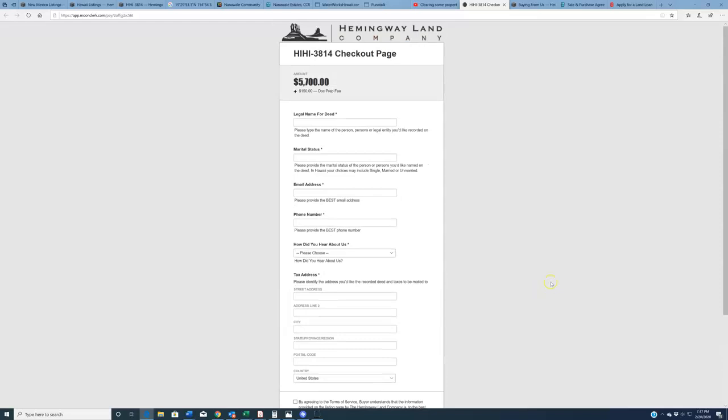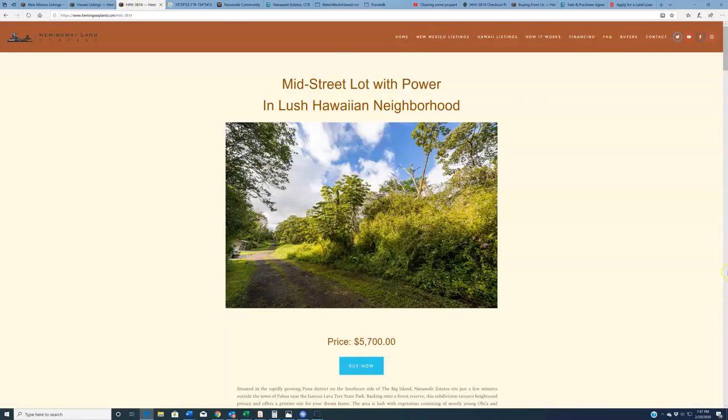And on the next page, we will ask you for credit or debit card information. Once you check out and give us money, as far as we are concerned, you now own the property. That being said, practically speaking, the process goes a little something like this.